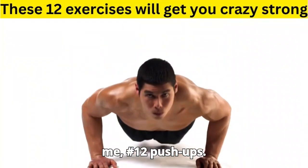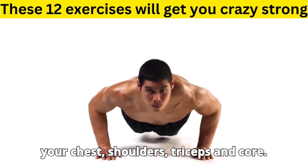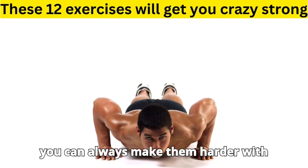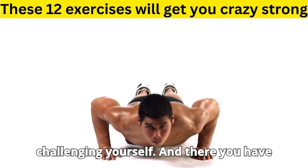Number 12. Push-ups. You can't go wrong with the basics. Push-ups are versatile, scalable, and hit your chest, shoulders, triceps, and core. Whether you're a beginner or advanced, you can always make them harder with different variations. Try clapping push-ups or incline push-ups to keep challenging yourself.